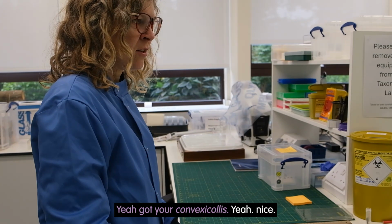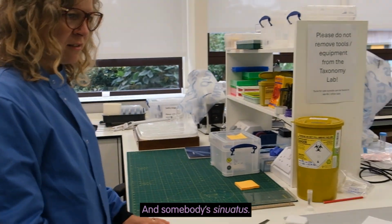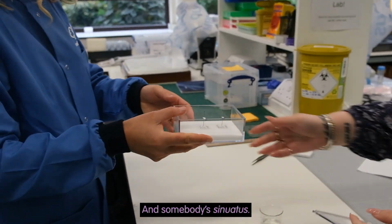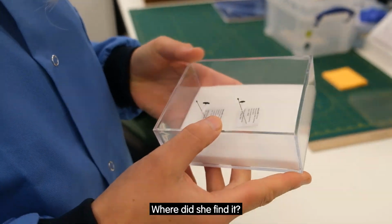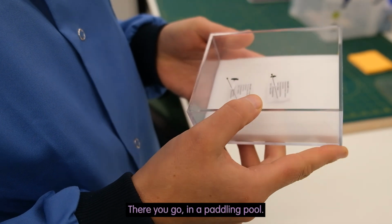What have you got? You got my Agrilus? Yeah, I've got your Agrilus, nice. And somebody's specimen. Oh wow, who brought that in? Where did she find it? In a paddling pool? There you go, in a paddling pool.